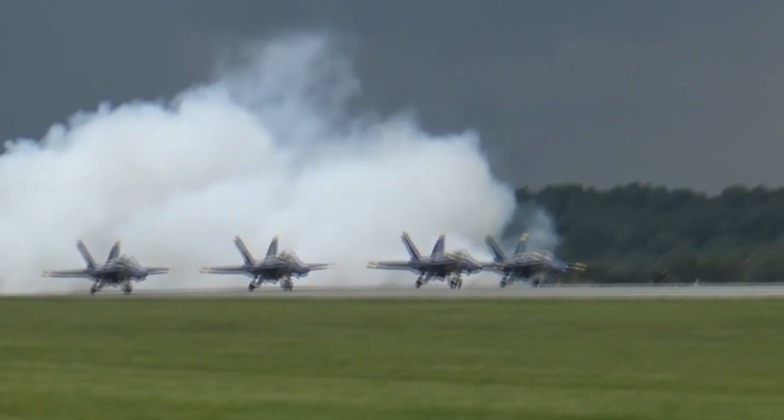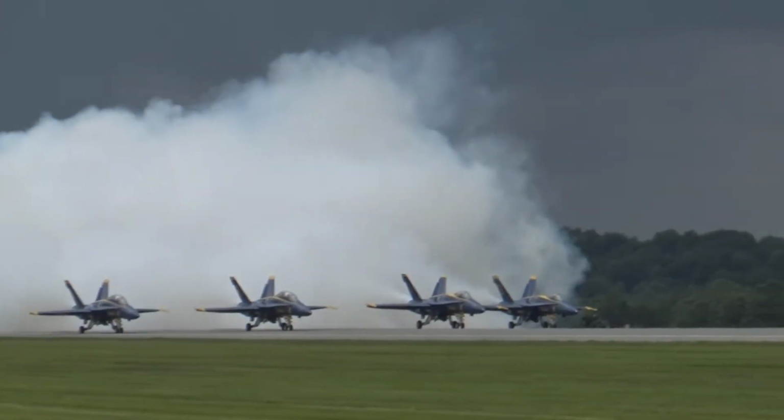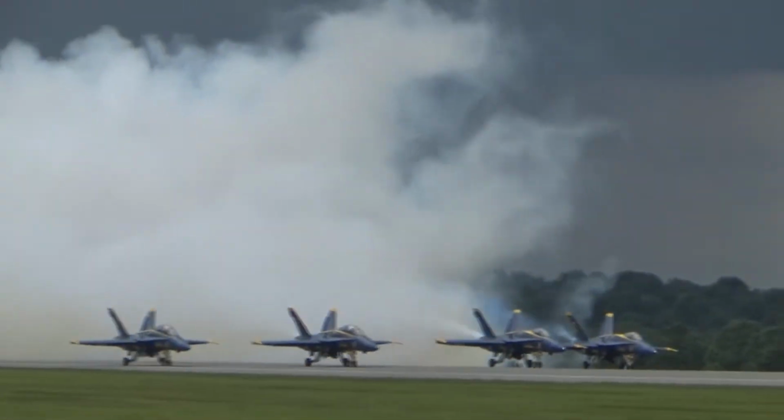Ready now, and the Blue Angel Diamond is rolling. As they pass before you, you will notice that the smoke is not visible while the engines are in afterburner.